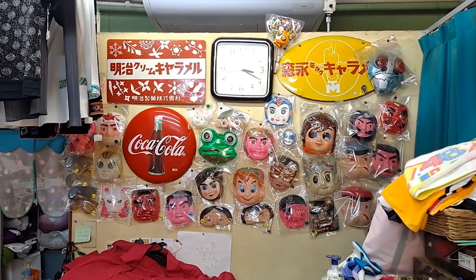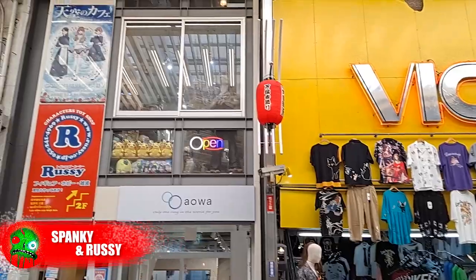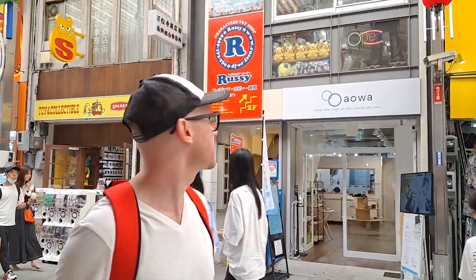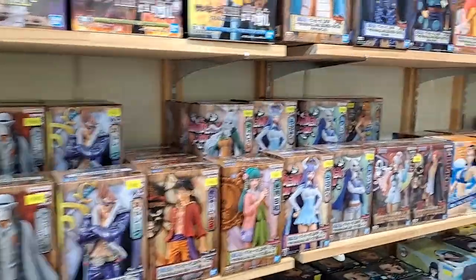So a store called SPANKY and a store called RUSSY, which was just in the markets, which had some amazing vintage Sofubi and vinyl stuff. This place is called SPANKY. This came out of SPANKY, and I was trying to find a place called RUSSY, and I couldn't find it anywhere, and it's next door. Nowhere near here.